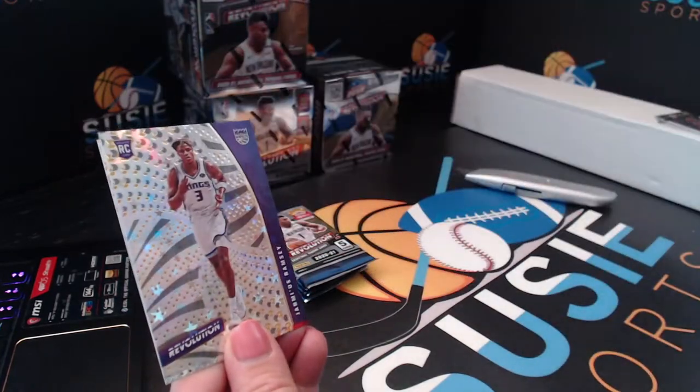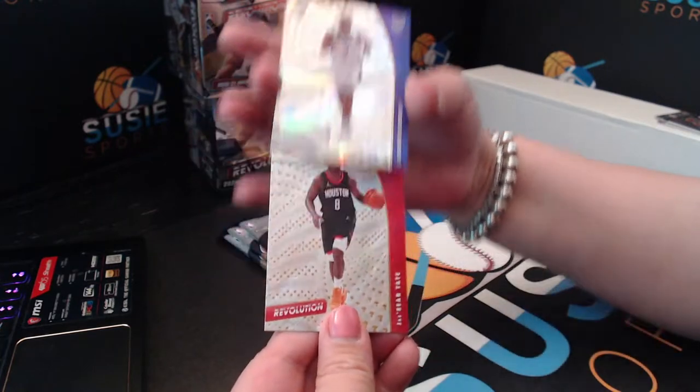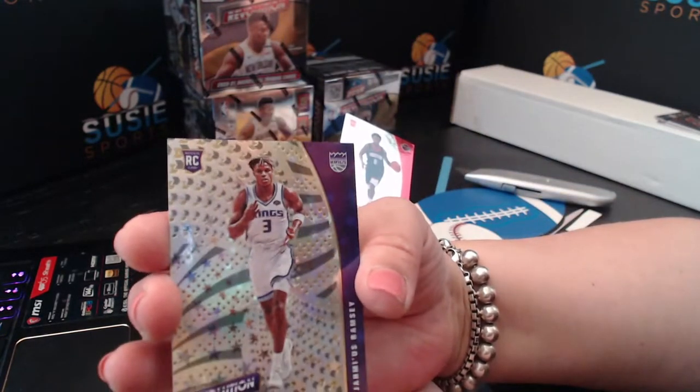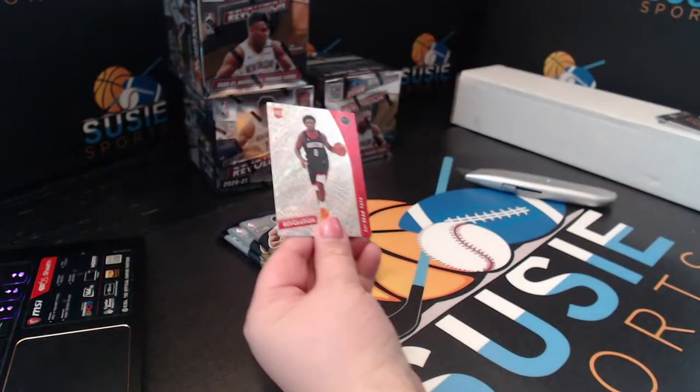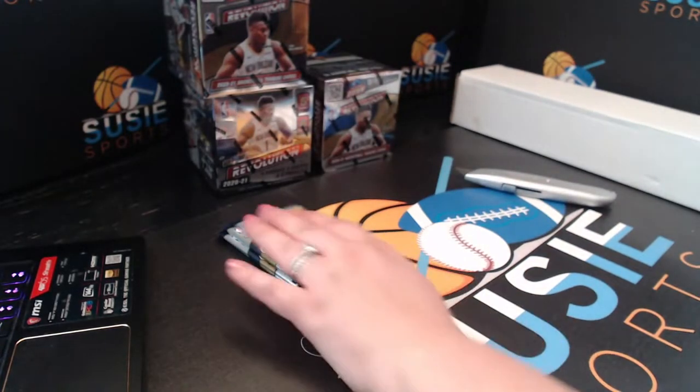Nice, Giannis coming out here. How about Jahmi'us Ramsey coming out here? That one going out to the Kings, coming to us on the Astro. Nice rookie card there. I know you're looking for Haliburton. Just Sean Tate coming out there on the rookie card as well.